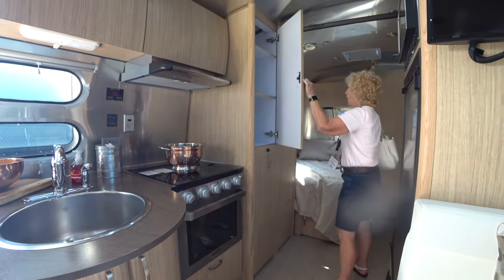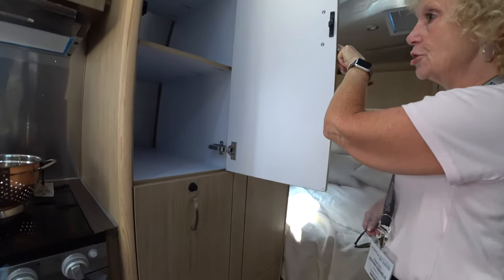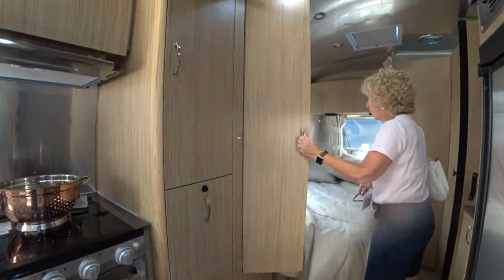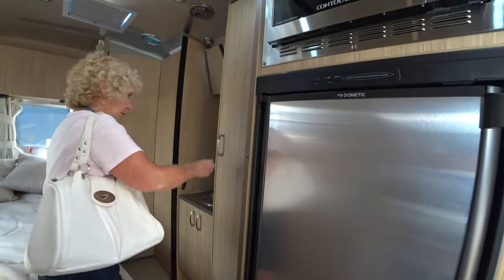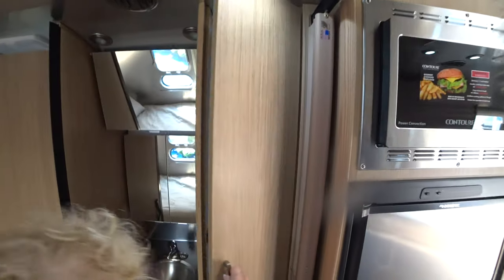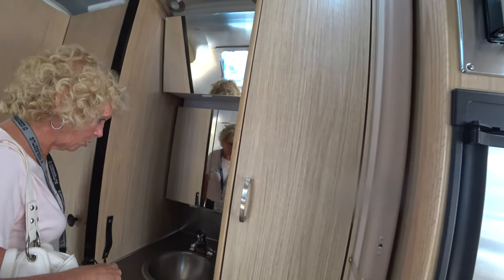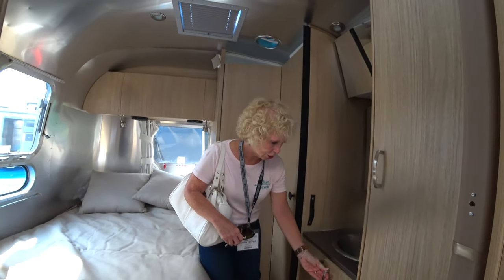Pantry or cupboard, whatever slides out. Another cupboard for storage. Yeah, your linen closet or whatever. Wardrobe closet. Two of them, because you have one on the other side. Pretty good size. Your sink is out here. Small round sink with cupboards underneath.